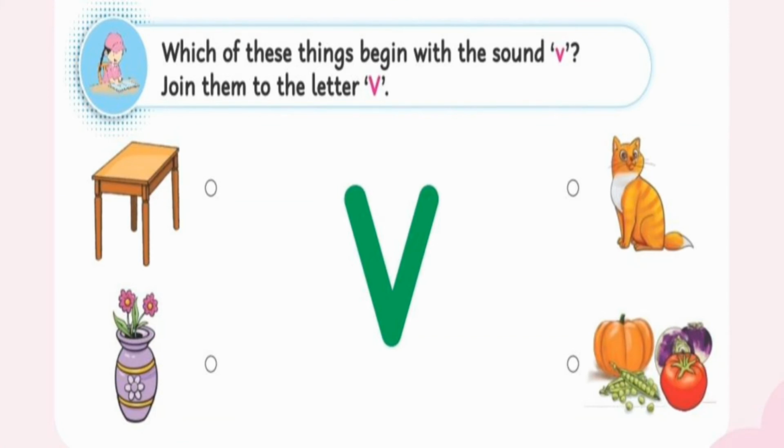Which of these things begin with the sound V? Join them to the letter V. Look at the first picture. This is a table. The first sound of table is T. T, table. We will not match them.